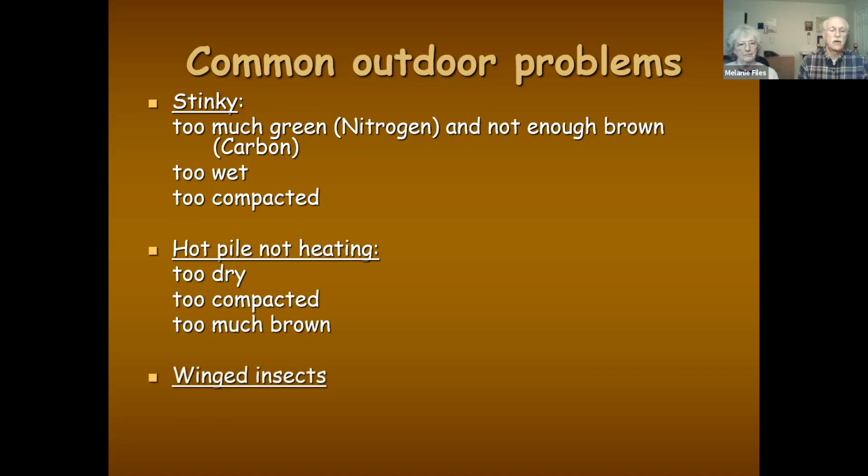And then occasionally some people have noticed winged insects around their bins. Now there are some normal flying insects that you're going to see in a compost pile. They're part of the process. There are beneficial insects that you do have, but usually if you're seeing some of these winged insects, the reason is you have too much green or nitrogen material that's drawing them in. And it also could be that the pile's a little bit too wet. But usually it's too much nitrogen. And again, when you have too much nitrogen, you just offset it by adding browns, getting your pile balanced out.